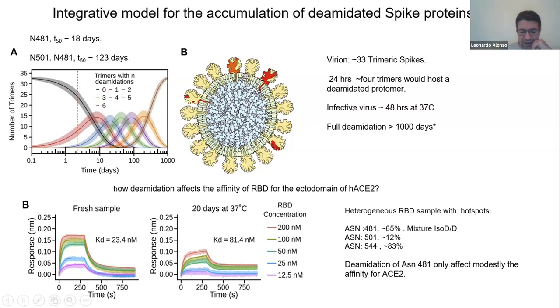But the model shows us that the deamidation, at least with this data, would not be the main molecular mechanism that reduces virus infectivity, because the full deamidation time for the whole virus is over 1,000 days, and the virus infectivity decrease by incubation at 37 degrees is more or less from 2 days to 1 week maximum. However, partially deamidated species accumulate hours after the spike protein is synthesized, and after 1 day up to four deamidated protomers, mainly at the asparagine 481, accumulate.